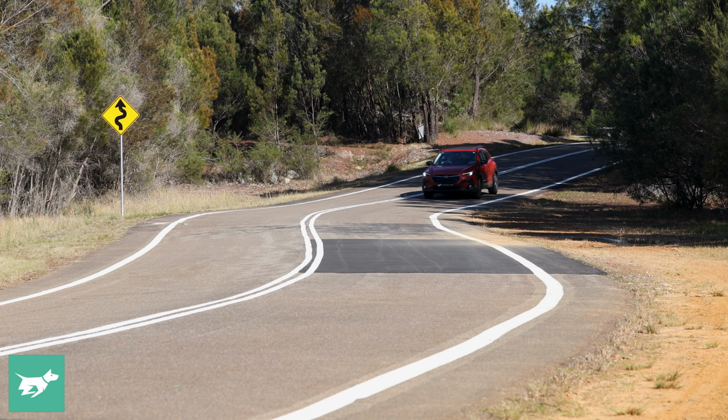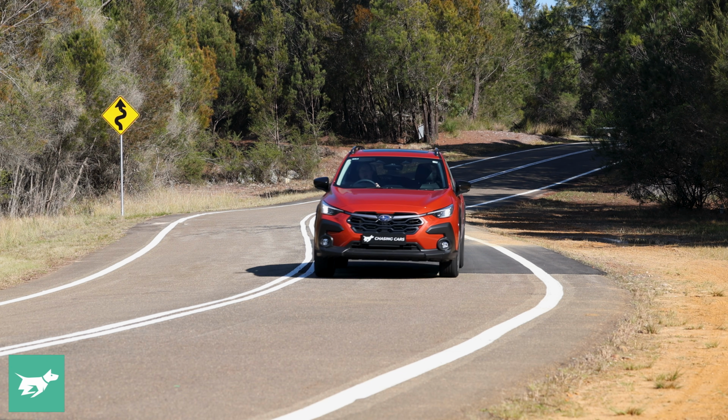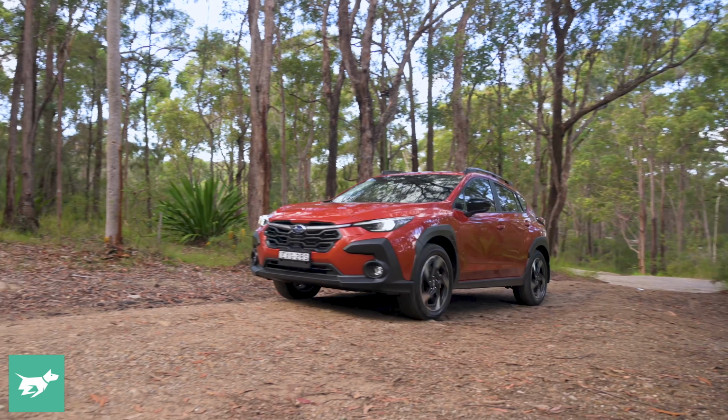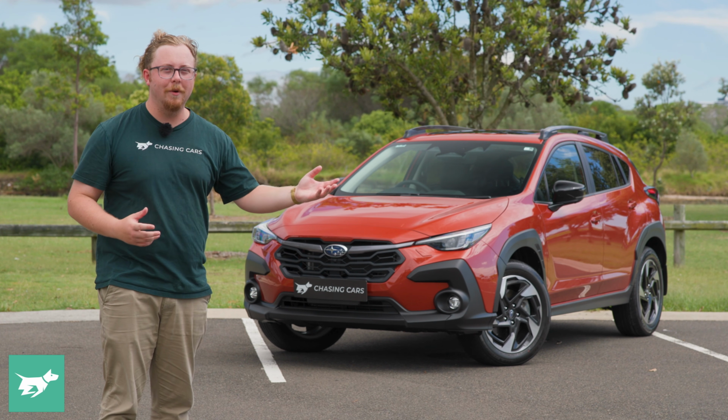I think the Crosstrek would be very well suited to the adventurous type of Australian. I know there's a fair few of them out there that would really appreciate this car for camping, hiking, rock climbing, adventurous sports of any kind. It just has that sort of character to it that makes you want to go out and explore and really enjoy the open air.